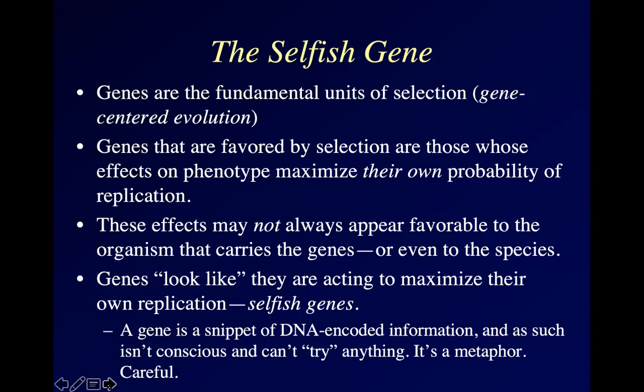You know, the cardinals out in my backyard are not thinking to themselves, hey, I've got some really good alleles. I want to pass them on. How can I do this? Cardinals aren't thinking that, and certainly slime mold amoebas aren't thinking that either. So this is another one of those metaphors that we shouldn't take too terribly literally, because we shouldn't attribute agency, we shouldn't attribute goal-directed behavior to entities that don't have it. But in the metaphor, genes look as if they're acting to maximize their own replication, even at the expense of the organisms that carry them. That's what selfish genes means.